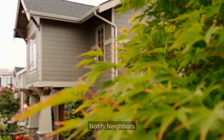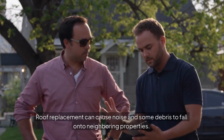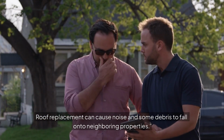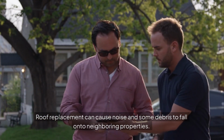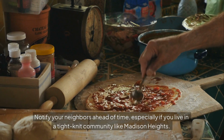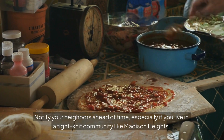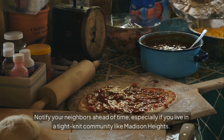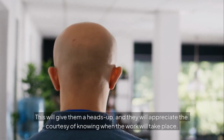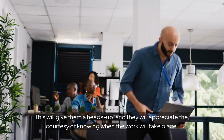Notify neighbors. Roof replacement can cause noise and some debris to fall onto neighboring properties. Notify your neighbors ahead of time, especially if you live in a tight-knit community like Madison Heights. This will give them a heads up, and they will appreciate the courtesy of knowing when the work will take place.